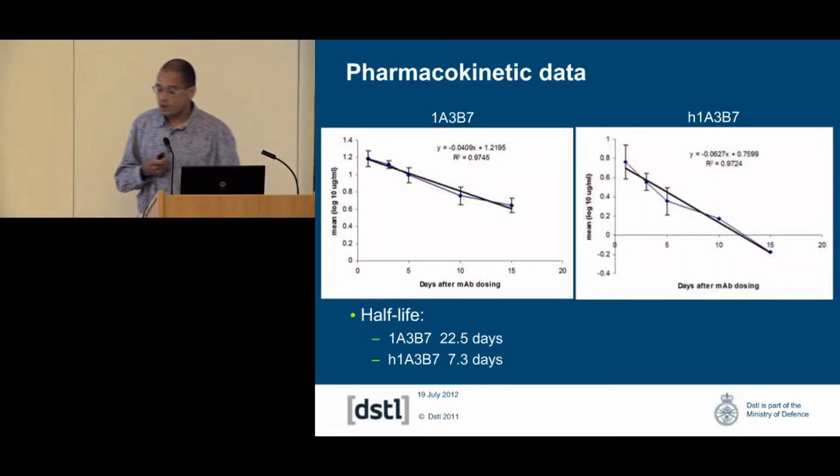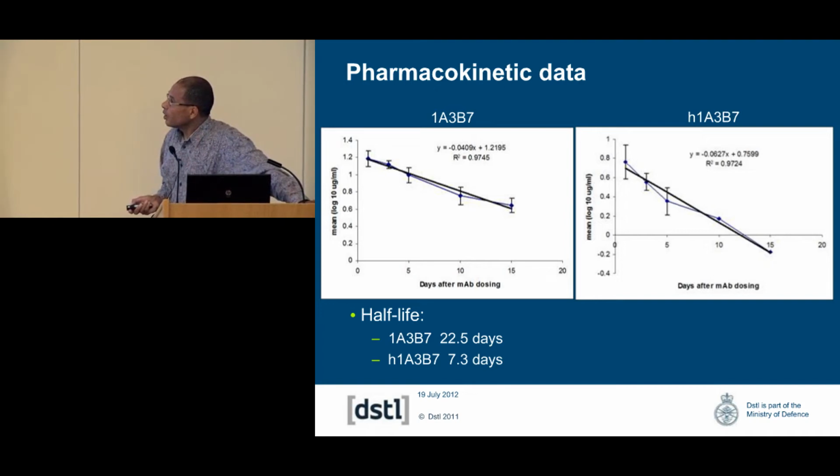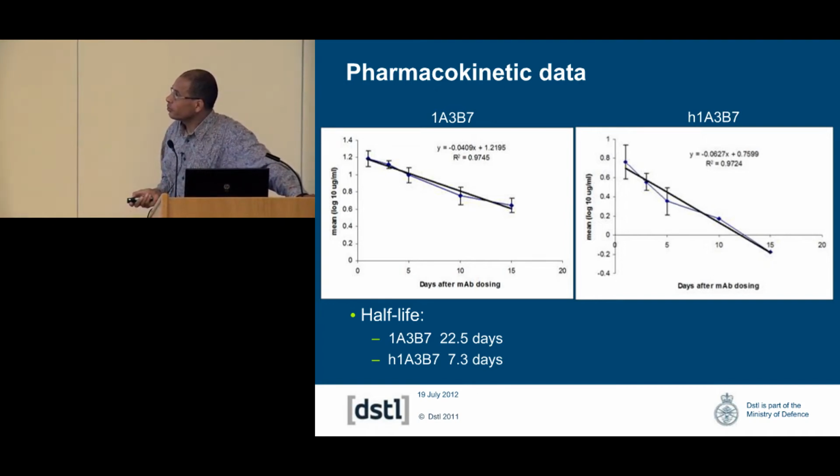Then we went on to our pharmacokinetic studies, in which we put the murine parent into mice and then took blood at various intervals to determine the half-life of the antibody in the mice, and the same with the humanized variant. And as you can see, the rate of decay of the humanized variant is much greater, to the extent that the murine antibody, the parent, has a half-life of about 22 days, and the humanized variant a half-life of about 7 days. But this is the reciprocal experiment to what we would want to see in people.